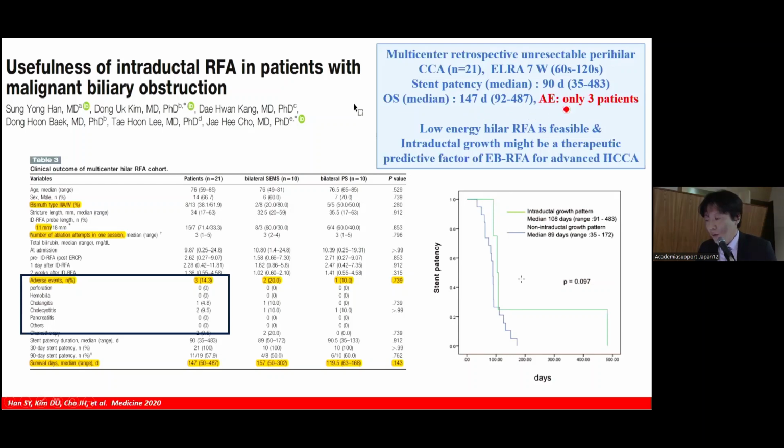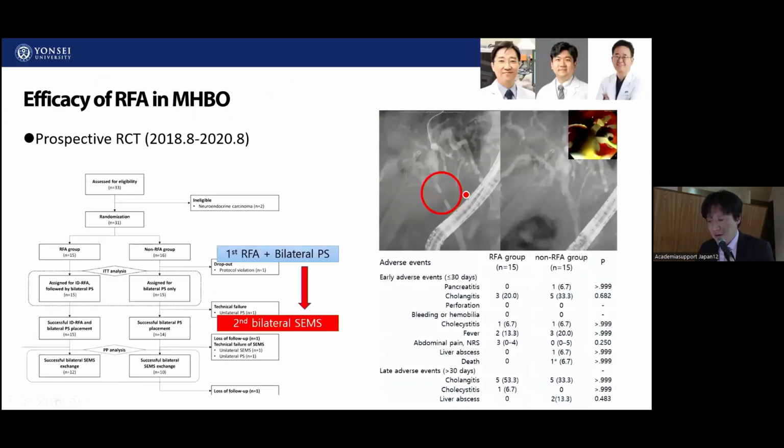Only 3 patients had adverse events, cholangitis and cholestasis. This study showed the safety and feasibility of EBRFA in the perihilar lesions. After the retrospective study, we did a prospective multicenter study to verify the safety and efficacy of RFA in malignant hilar biliary obstruction. First, RFA and bilateral plastic stents were performed. After that, second, bilateral SEMS was introduced.